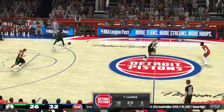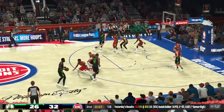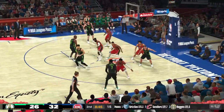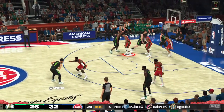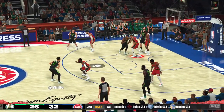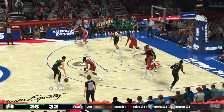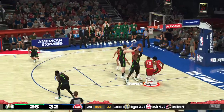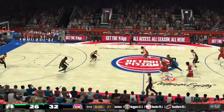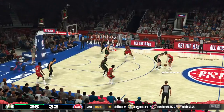And a closer look here at the hustle stats for Detroit. Well, those early blocks are key. They are intimidating their opponents and making them hesitant. And something else they've done well tonight is finding points in transition. So far, the fast break has been a plus for them. Here's White. Tobias Harris picking up that last basket. Closing in on 4 minutes played here in the second quarter.